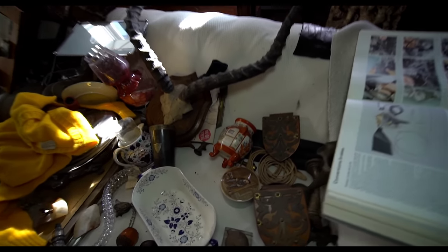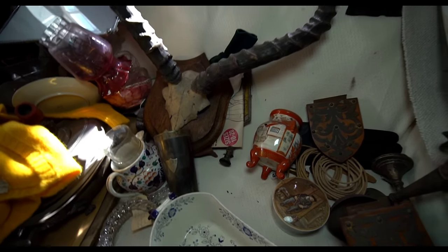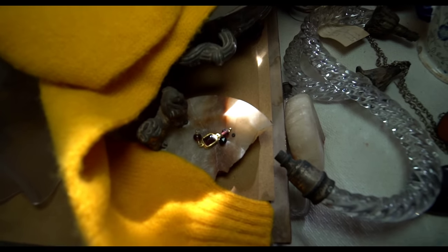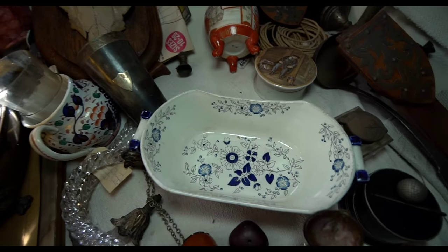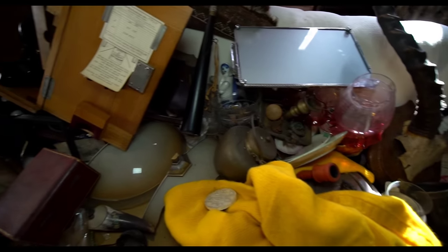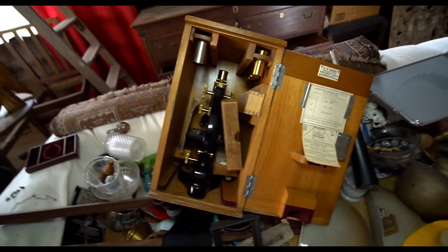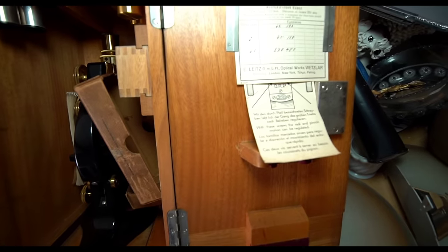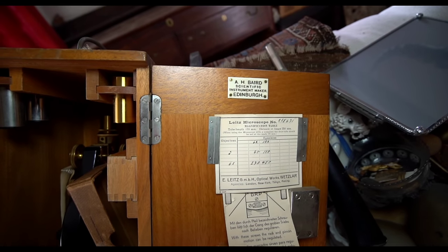Everything in here, there's so much to look at. Antlers, it's like every type of collectible thing. Gemstones, pottery. Those antlers are massive. Look at this. Microscope. In its box. Edinburgh. Neat's microscope.